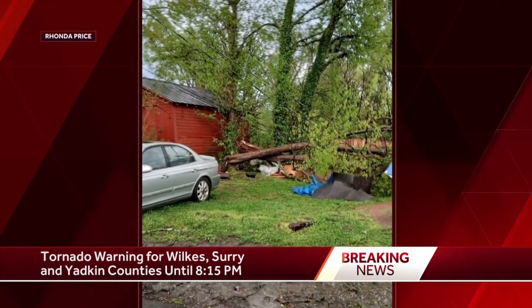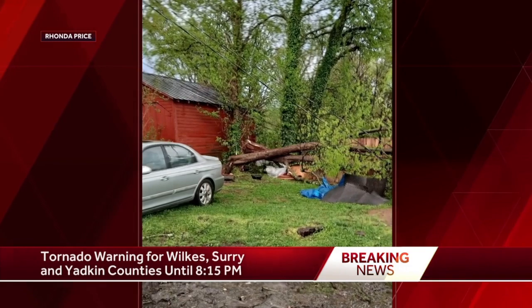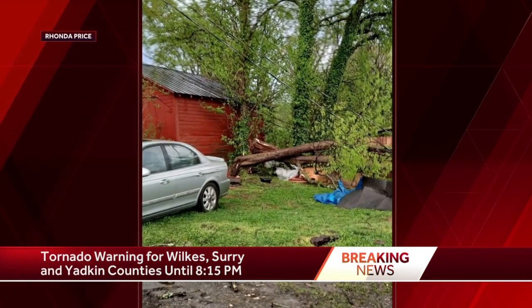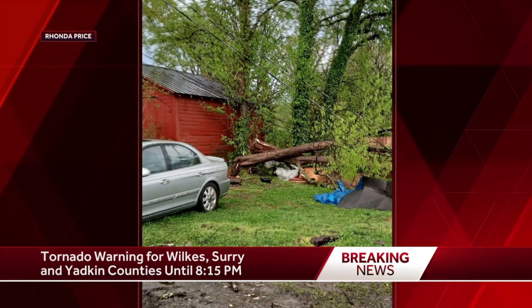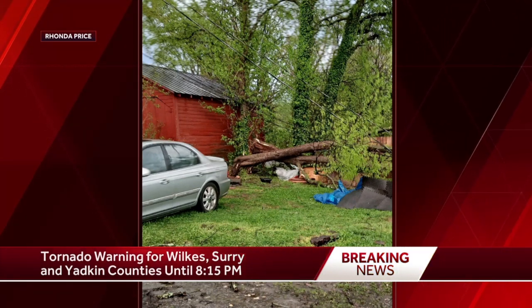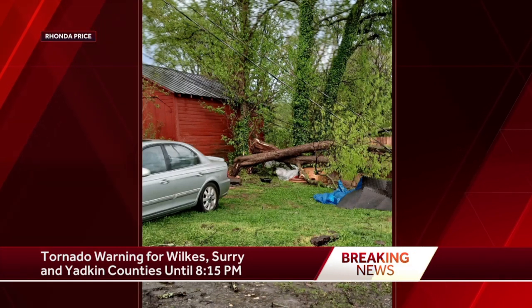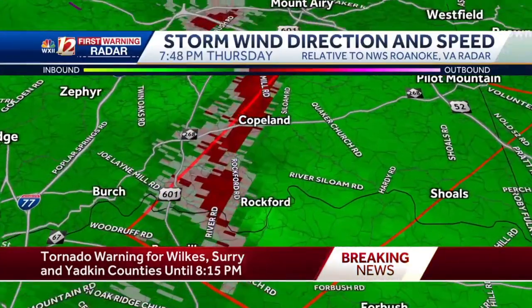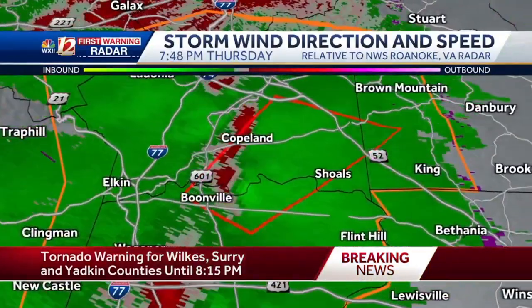Hopefully, what we see so far and what we see throughout the evening is just damage to structures and things and not people. Because at this point, we don't have any reports of injuries, which is certainly good news and what we hope will continue throughout the evening. Want to go back now to Michelle and Dylan. And I know you guys were talking about this storm moving quickly and no longer it being a Wilkes County situation. So what areas are in danger now?